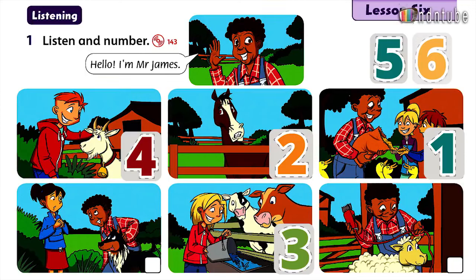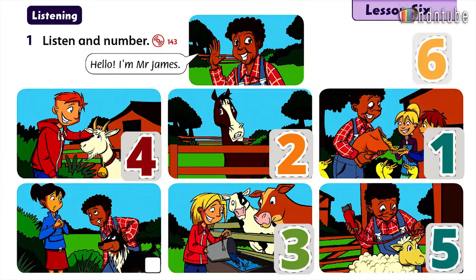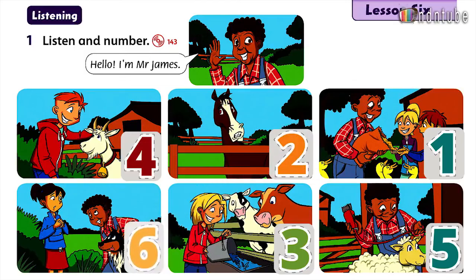5. The sheep are very hot now. You can watch me cut the wool. 6. Are you scared of the dog? Don't worry. This dog is very friendly.